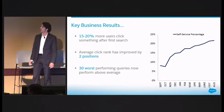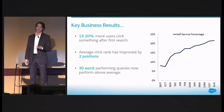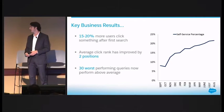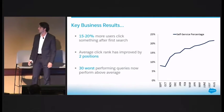Our average click rank has improved by 2 positions. What that means is that if a customer came to the site and they clicked on the 5th document on the list after searching for something, now they would find that same document as the 3rd position on the list. So people are finding it easier, the better content's moving above the fold of the page, and that's leading to this kind of improvement in our self-service percentage.